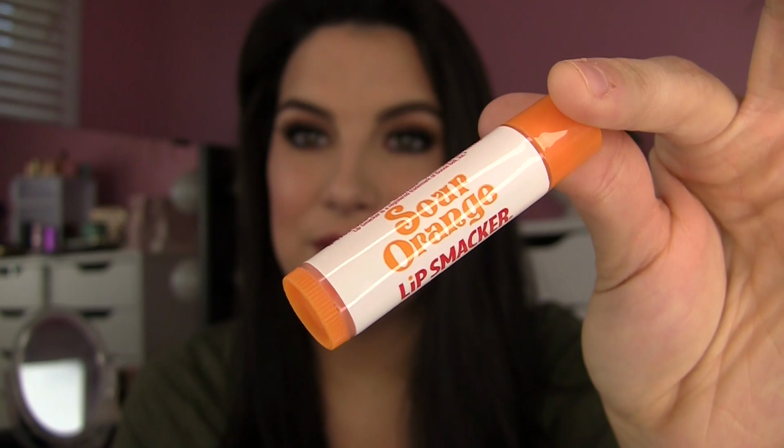Also in the set, you've got the sour orange and even a red licorice, which is just fantastic for my Twizzlers fans out there. So it was just a 4-pack and it was on the end of an aisle, and they had various different groupings of lip smacker combos, but this retro one just really made me think I've got to try that, and I really love these.